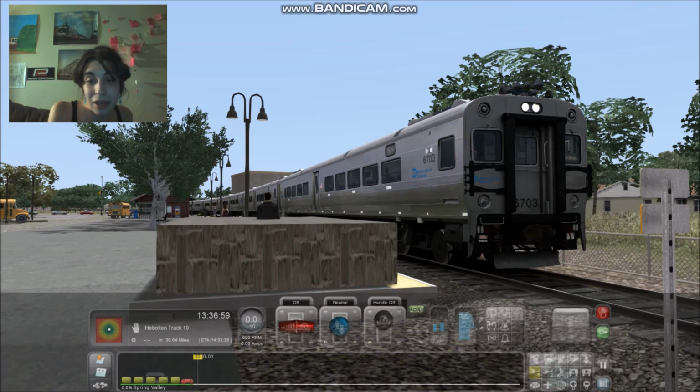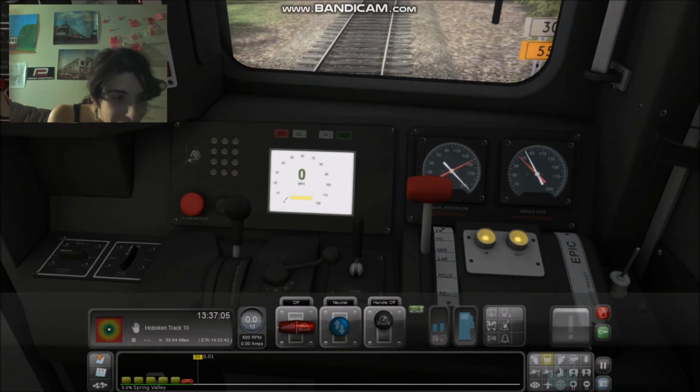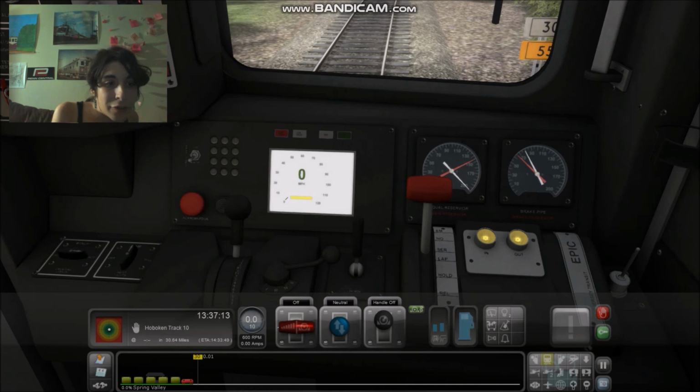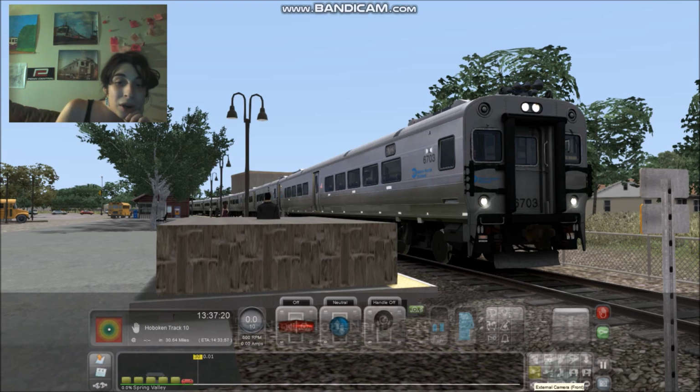So, let's get going. I don't want to ramble too long, but let's hop in our Comet 5 real fast. I'm going to turn on the ditch lights because I don't like the ditch lights being off. Weird like that. I don't know if they're flashing or not. Oh god, they're flashing. Okay, fix that. Alright, we're good, and our takeoff is in 1 minute. We're going to depart Spring Valley, and then stop at Nanuet, Pearl River, then skip stops to Newbridge Landing, and then all stops to Hoboken.